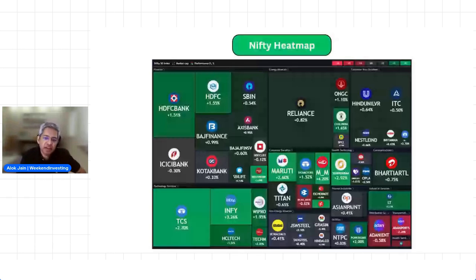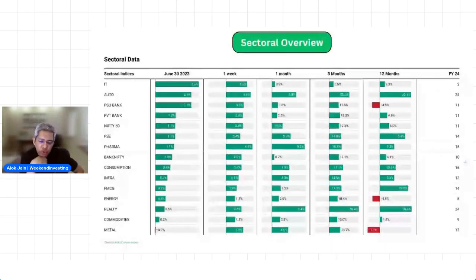In terms of the sectoral overview, as I mentioned, IT stocks gaining the most at 2.5%, auto stocks at 2.1%, along with PSU banks, private banks also 1.2%, and the list goes on. And metals were the ones which were really flat, along with commodities, and real estate also managed about 0.5% higher. So last 1 week has been great for almost all sectors.